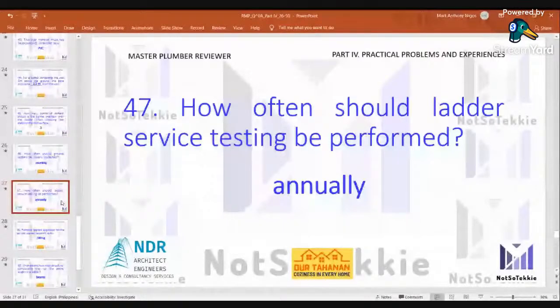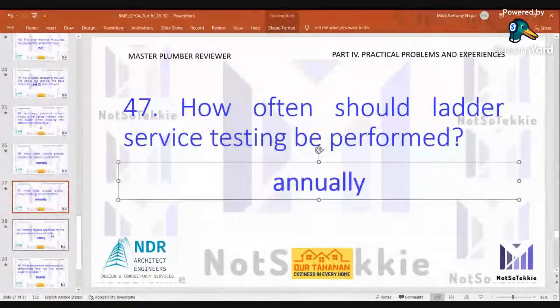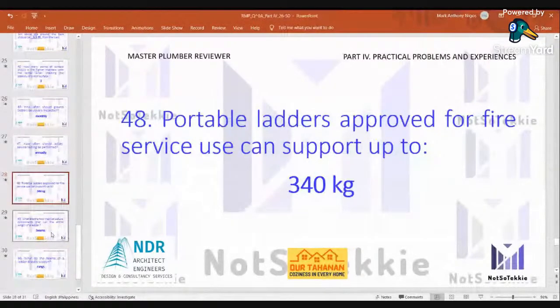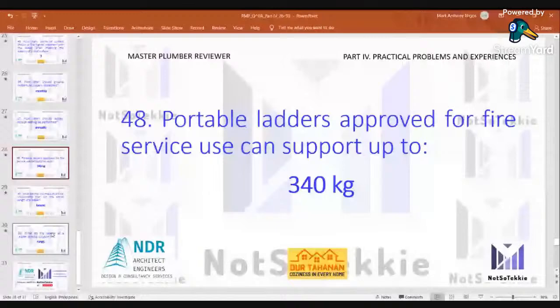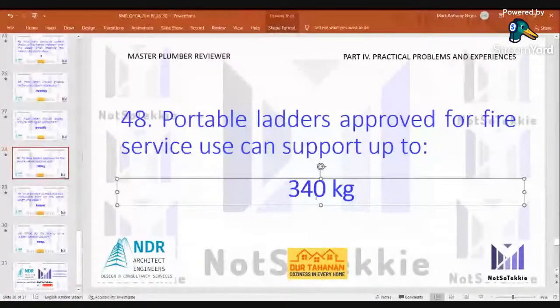47. How often should ladder service testing be performed? The answer is annually. 48. Portable ladders approved for fire services use can support up to 340 kilograms.